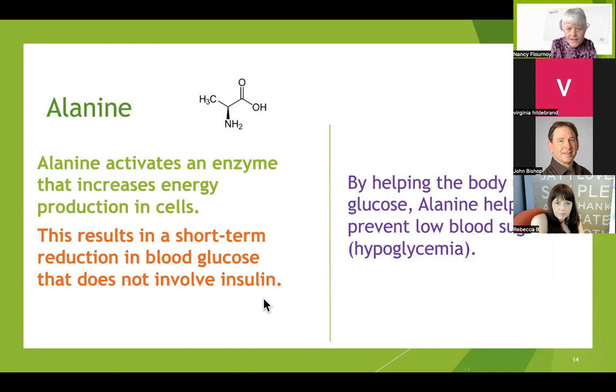Okay, so this is just to sort of reinforce and summarize some things that I've already said. Alanine activates an enzyme that increases the energy production in your cells. Well, that's actually, I think, on the next slide. But what alanine is going to do in this other pathway that we're going to look at next, when it goes to increase energy production in your cells, the result is that you get a reduction of blood glucose. And it's a reduction in blood glucose that does not involve insulin, so no drugs.